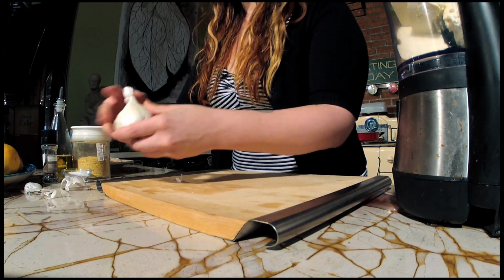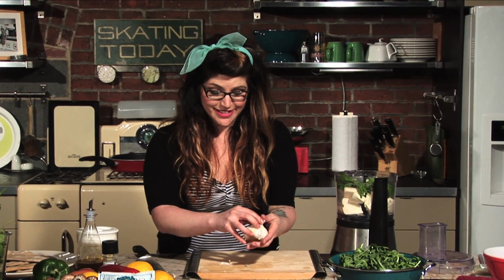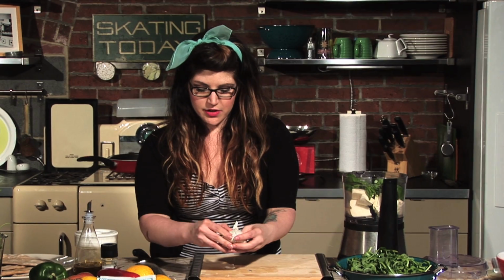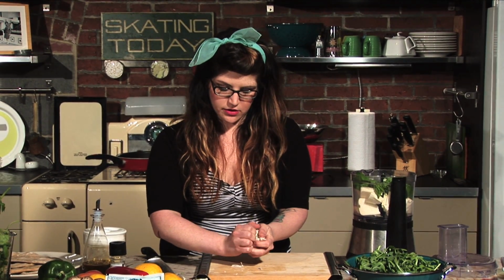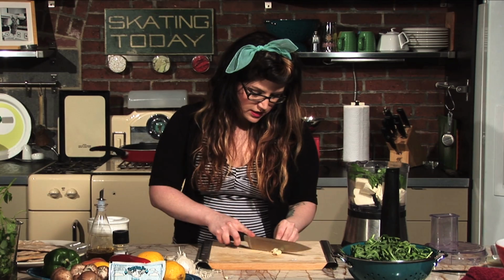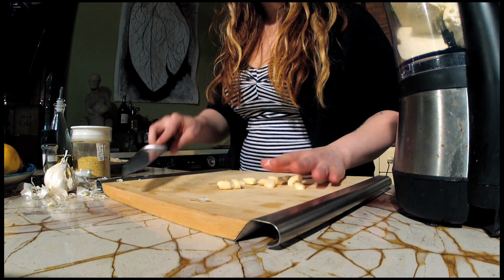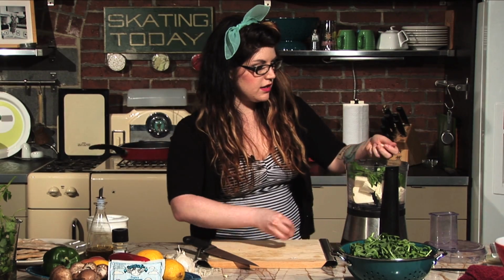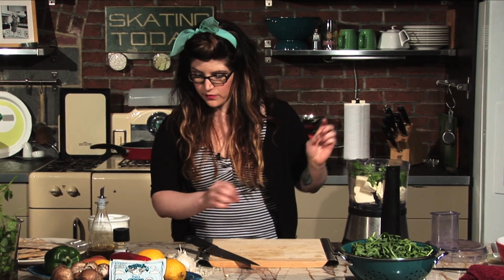All right. Now we're going to take some fresh garlic cloves, and fresh garlic is delicious, but it can be really strong. So, you know, add it to taste. I'm going to add probably 3 cloves to this amount. So that's 3 cloves. Give them a rough chop, maybe just into 2 or 3 pieces apiece, so that they can get blended into the food processor a little bit easier.